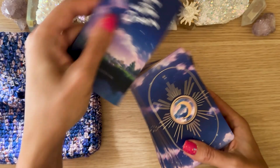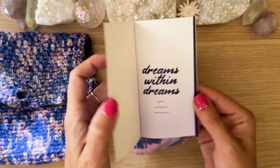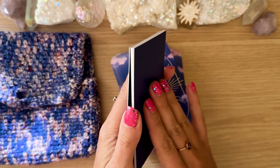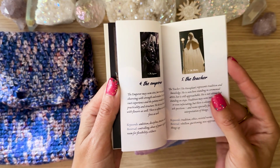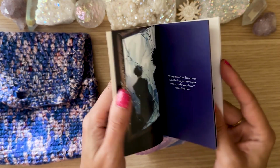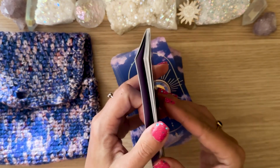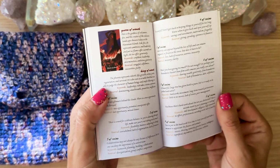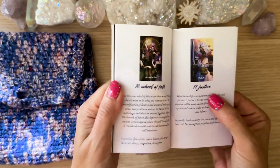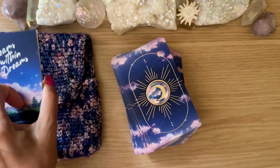This is the Dreams Within Dreams. Let me show you the guidebook first. It's really itty bitty. This could have been phenomenal because with this deck, you can tell that they've drawn on fables, fairy tales, myths, movies, anime in their illustrations, but you don't know who they've based it on. As you can see, the mages have a bit more, but it's very sparse. It's very little, but it's fine.